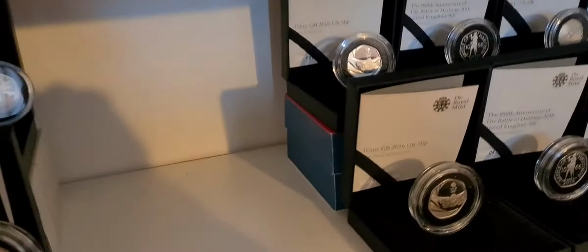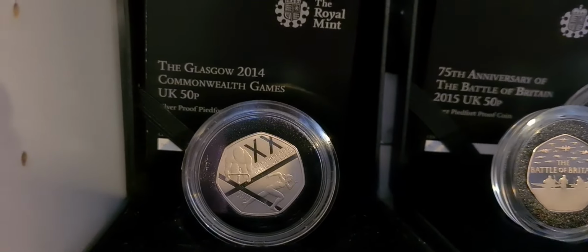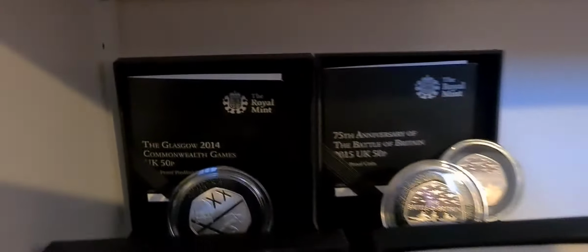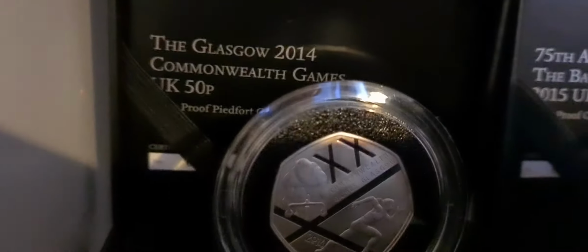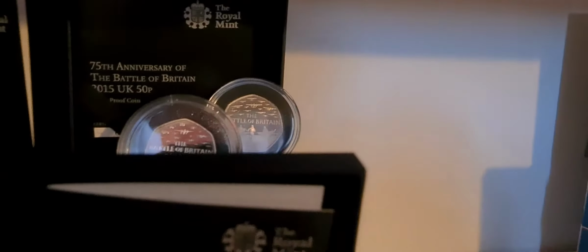So moving on then to the next shelf, we have the Glasgow Games 50p, so PA4 one at the front, and it should be a Silver Proof one at the back, but for some reason when I bought this, the description said Silver Proof, but when it arrived, it was a PA4 one as well. So I have 2 of those.